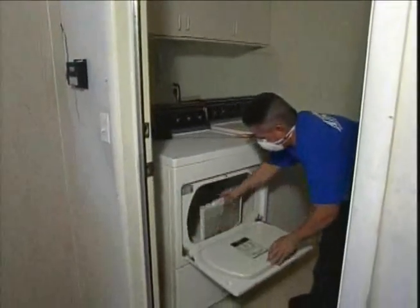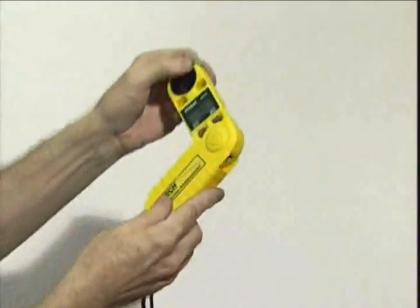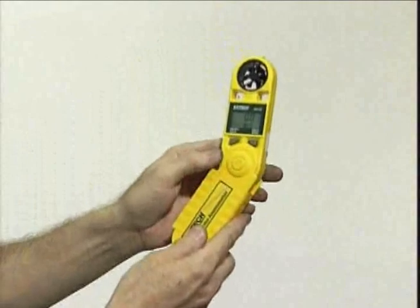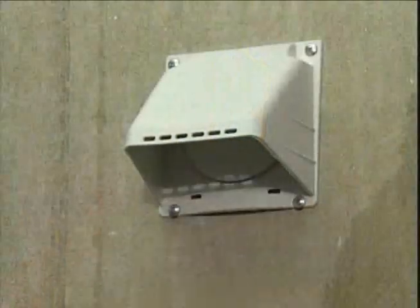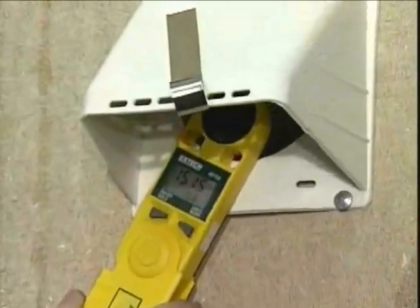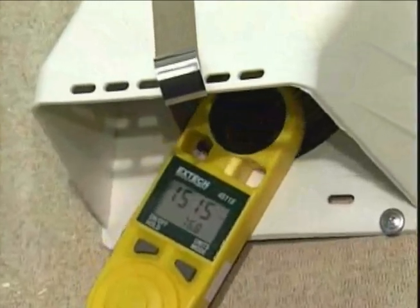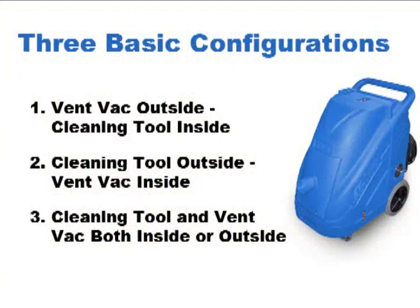Now, how do we clean the dryer and dryer duct? If the dryer is working at all, start it in the air-only mode, then locate the outside exhaust vent. If it has an exhaust flap, use the clip to hold it open. Use the anemometer to take and record the flow rate before you do any cleaning, then inspect the screen for a lint clog. Remove the lint clog and check the velocity again. A good reading is 1,300 to 1,500 feet per minute for most dryers. There are 3 basic cleaning procedures.